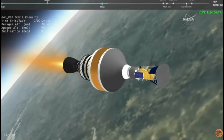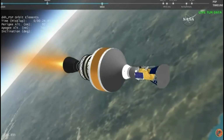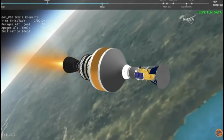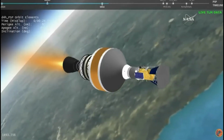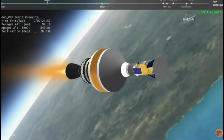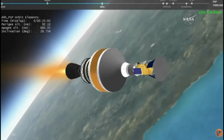We are at a mission elapsed time of 24 minutes, 50 seconds into launch. The second burn of the RL-10 engine you see on your screen from the telemetry feed that is updated in real time. We'll continue to monitor things as we move toward spacecraft separation, where Parker Solar Probe will then begin to unfurl its solar wings. But for now, we'll go back to Marie Lewis in the studio. Marie? All right, thanks, Josh.